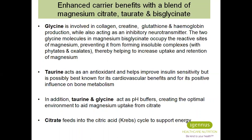That's what I was going to say. So the two glycine molecules occupy the reactive sites of the magnesium, preventing it from forming insoluble complexes with phytates and oxalates. Then the taurine, so in magnesium taurate, acts as an antioxidant. It improves insulin sensitivity, and it's known for cardiovascular benefits and its positive influence on bone metabolism. And then the citrate feeds into the citric acid cycle to support energy production.